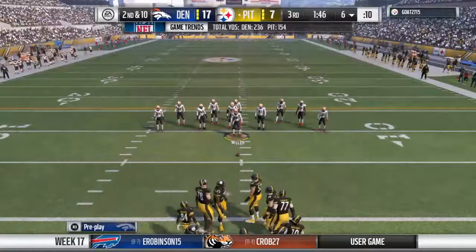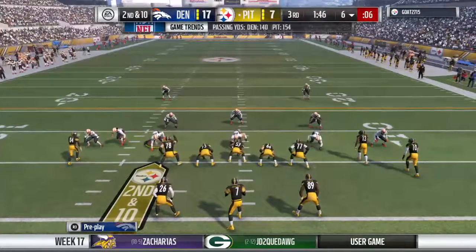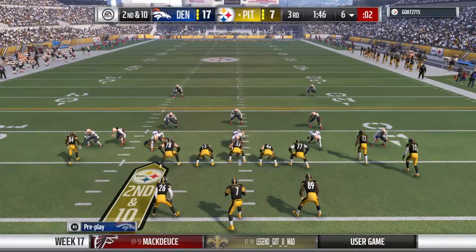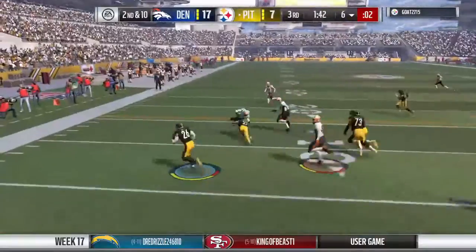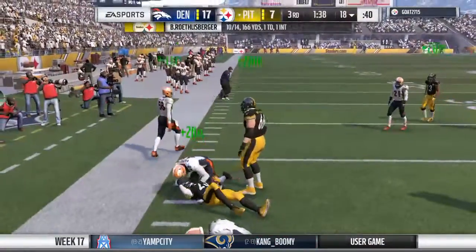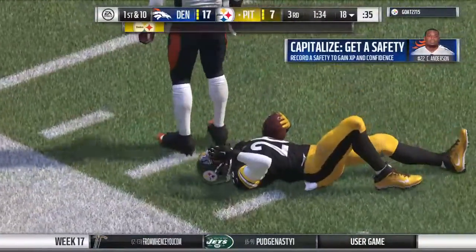Second down following the incompletion. Second and 10. It's Roethlisberger once more. A screen to Bell. And they'll get him down up past the 15. They pick up 12 on the play there, and they move the chains.